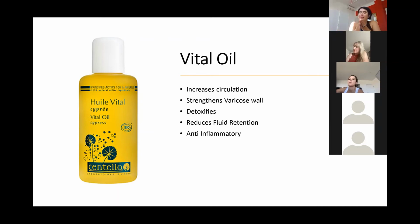The reason why we get those broken capillaries or the varicose veins is because the vein expands. It becomes lumpy. Then the veins don't work. The walls become stretched. Then the blood gets stuck in there. So the combination of the Centella for legs and the vital oil gets everything moving, strengthens the venous walls, gets those valves opening and shutting, and then flushes everything away from the surface. So this is a great combination, these two products, for your clients that are conscious of their broken capillaries.